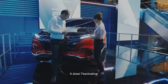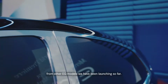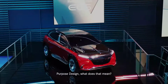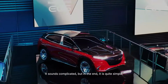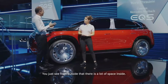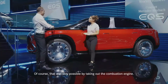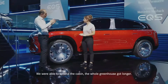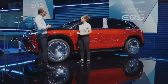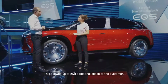It does. Okay, fascinating. So what I definitely recognized from other EQ models we have been launching so far is the dynamic silhouette. Yes, and a very unique one. We call it purpose design. Okay, purpose design, what does that mean? Sounds complicated, but I think it's quite simple. You just see from outside that there is a lot of space inside. Of course, that was possible only by taking out the combustion engine. Sure. And of course, we were able to extend the cabin. The whole greenhouse got longer. And obviously, the interior space got more length. And actually, we gave additional space to the customer.